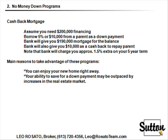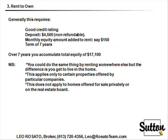The two main reasons to take advantage of these programs are, well, you can enjoy your new home right away, and most importantly, in a hot market, your ability to save for a down payment may be outpaced by increases in the real estate market.